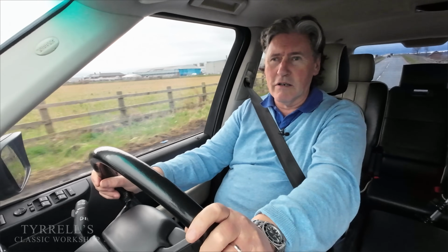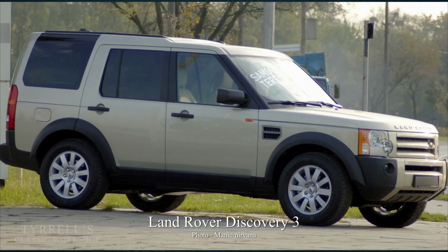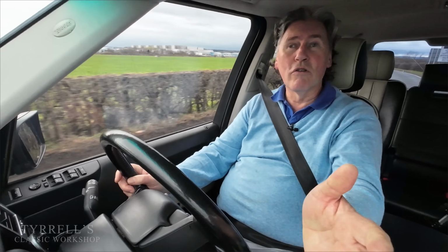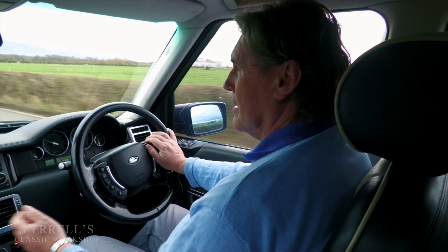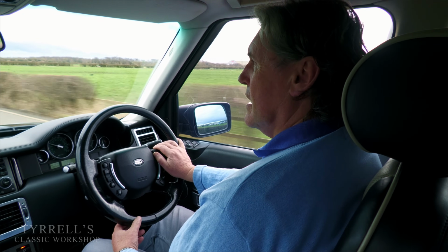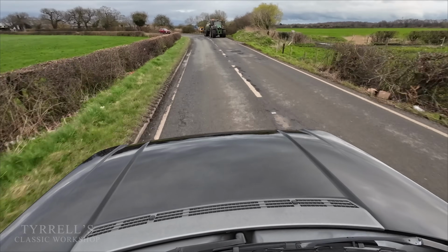In spite of the fact that it's a heavy beast. I think these are 2.3 tons or something. And the Discovery is even a bit more than that, 2.55. The Discovery is 2 3/4, I think. The Discovery 3, as it was called. I mean, these are massively heavy vehicles for a European car, as opposed to an American car. But for all the fact that it is heavier than the later ones by some considerable margin, it's still a very good ride handling compromise.